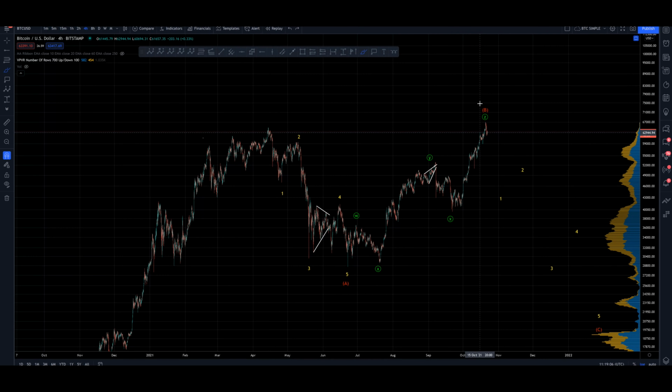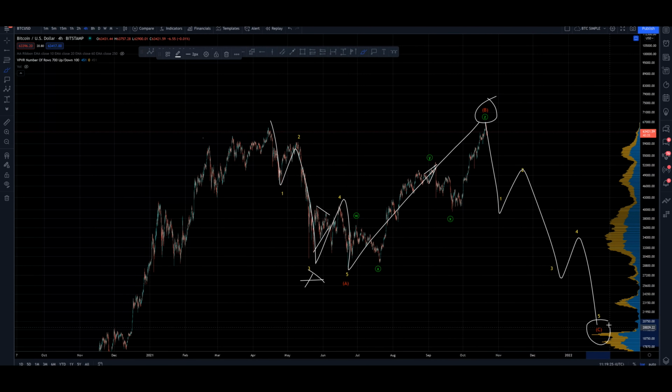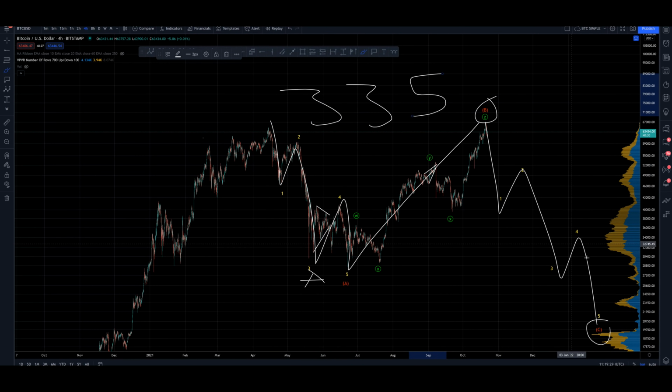That might be prettier. What do I mean by that? This now looks more like a 3 wave move rather than a 5 wave move if you're going to entertain that idea. So you go A, B, C, A to here instead of here. Then you go A, B, C to B in the same place. And then you go 1, 2, 3, 4, 5, C. 5 waves in the C. 3, 3, 5, expanding flat.